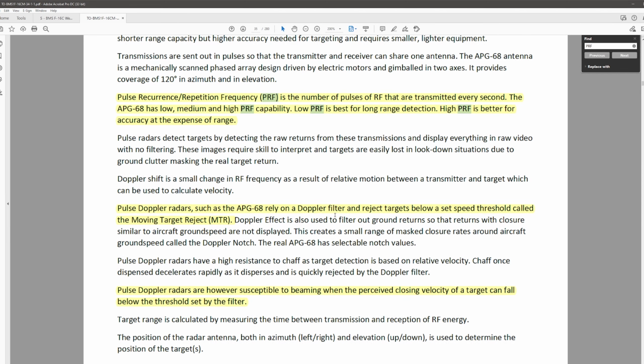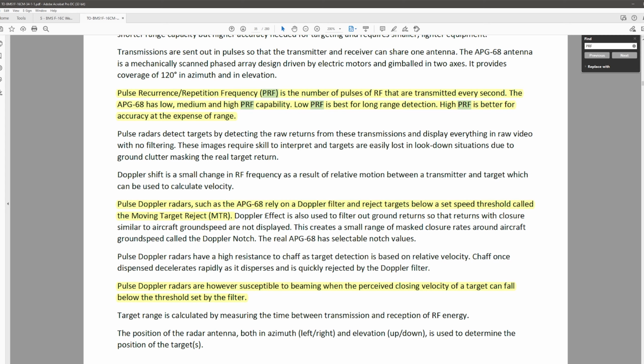Yeah, Doppler shift. This is one that I knew about but never really knew what to call it. So the Doppler effect is the change of frequency. If the target and the emitter are moving at the same speed, there will be no change in the reflection. So with that being said, let's go back to the whiteboard.